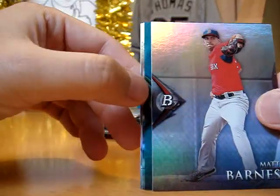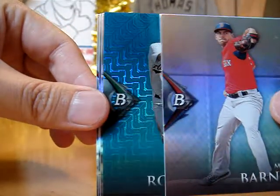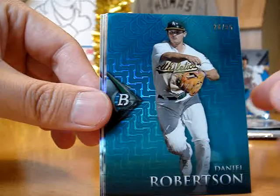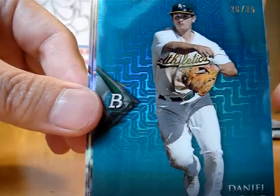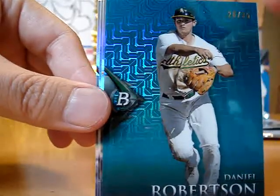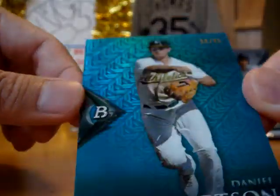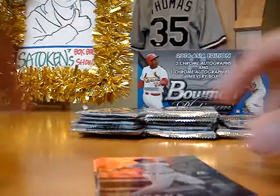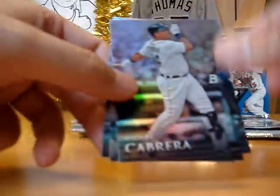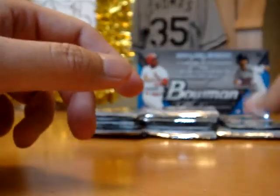Oh, we got a Japan Refractor. This is a Japan Refractor, Mark Barnes. And the Japan Refractor is Daniel Robertson, number 26 out of 35, can you see it? This is what it's called, a Japan Refractor. It's very beautiful, a cool looking card. It's beautiful, isn't it? Got it. One motivation for buying this product is to pull this kind of card. Japan Refractor. Miguel Cabrera.